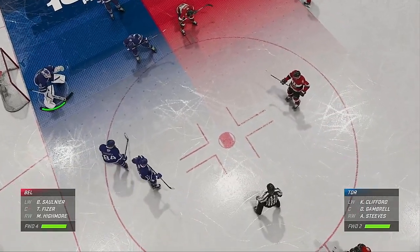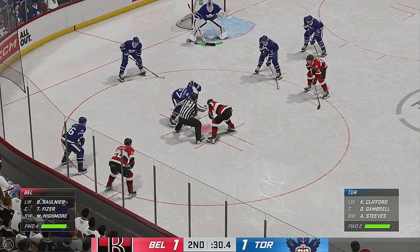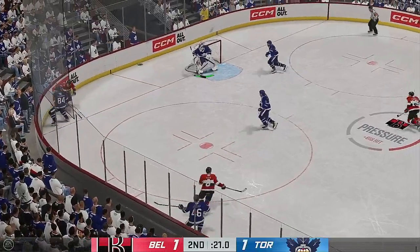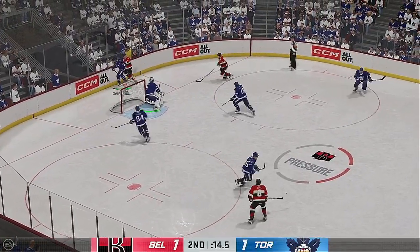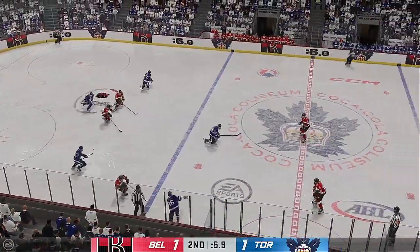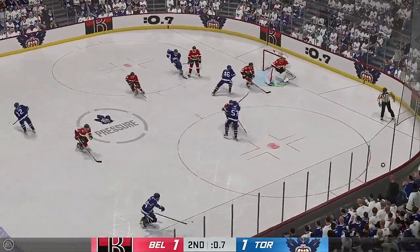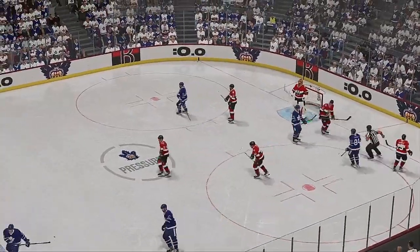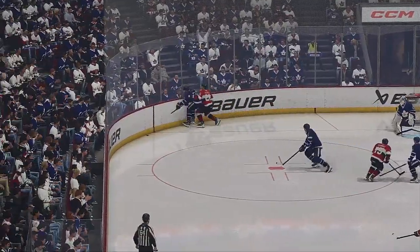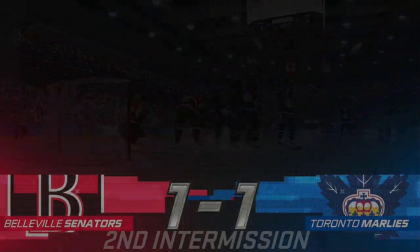Officials ready to drop the puck and get things back underway. And as the puck is dropped, they win the draw here inside the defensive zone. Good fight for the puck along the boards. Skips out of the battle along the boards, and here we go. Takes the pass. Here's a shot. That goes wide. There's the horn. 40 minutes in the books. We'll get a refresh for both the players, ice. And we're back with the third period next.